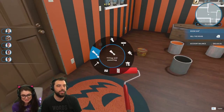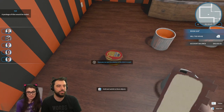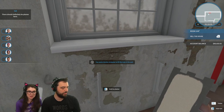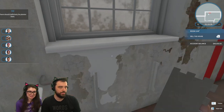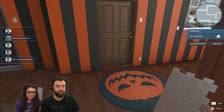Ugh. Is that the loud thing? That's the loud thing. Oh, there's a bloody red color. I think that would be better. Oh, we're so committed to this one already, though. Okay, cool. Oh, I need more spackle.